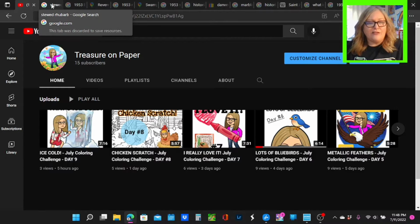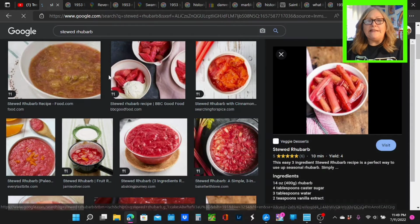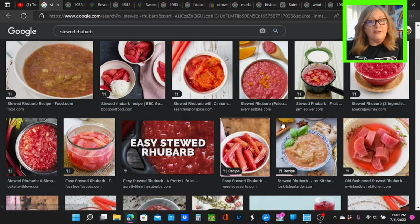At the beginning of May, there was so much that happened, but I thought it was interesting because someone made stewed rhubarb, and I've tried rhubarb before and I didn't care for it. But I couldn't remember what it looked like. So here is a picture of stewed rhubarb. It says this one has like 3 ingredients: rhubarb, castor sugar, water, and vanilla extract. Well, I guess that's 4 ingredients, including the rhubarb. Anyway, I'm sure there are plenty of fans out there, but this is what it looks like in case you don't know.